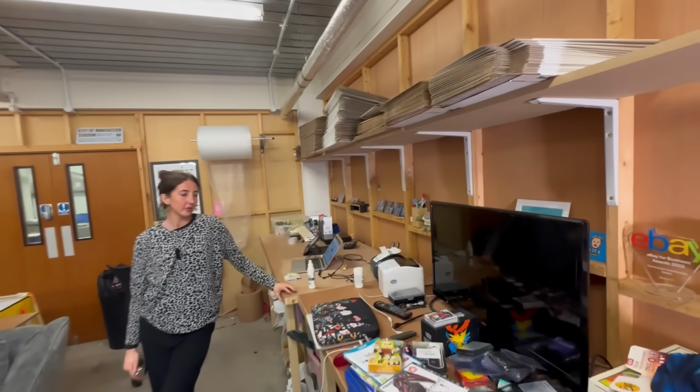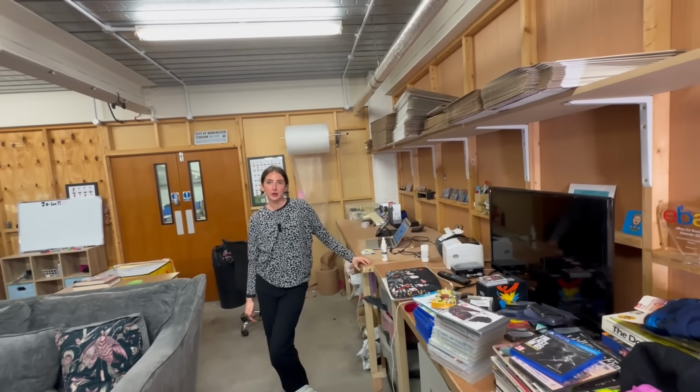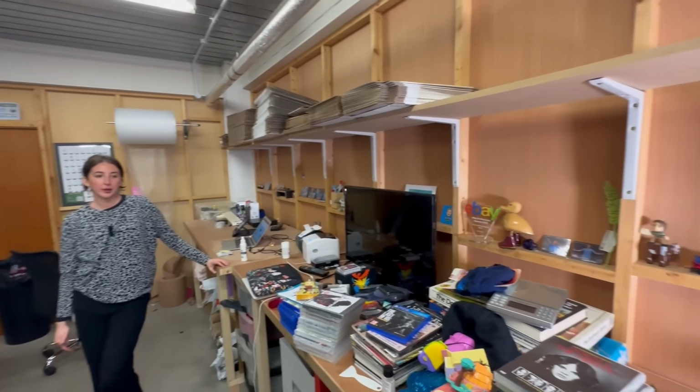So got all them packed. We're going to call it a day for the week. We've got plenty. I've probably got 50, 60, 70 photos to work through at the weekend. So plenty to do. And then we'll pick back up next week.